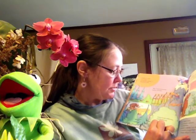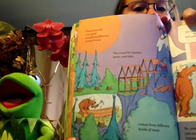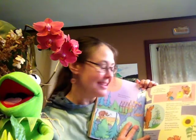Plants are also very good at making different kinds of wood. The wood for houses, boats, and skis come from different kinds of trees. Yeah, trees are very important plants for us. They also give us fresh air, huh? Even clothes can come from plants, like jeans and cotton underpants.